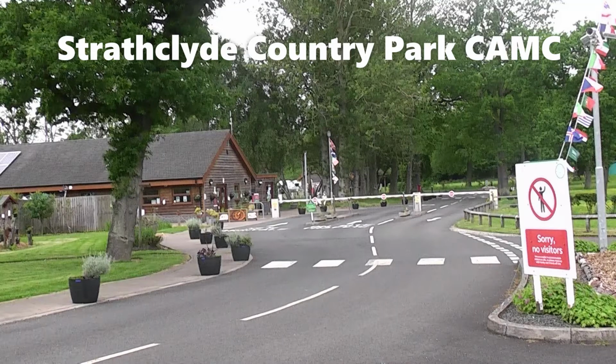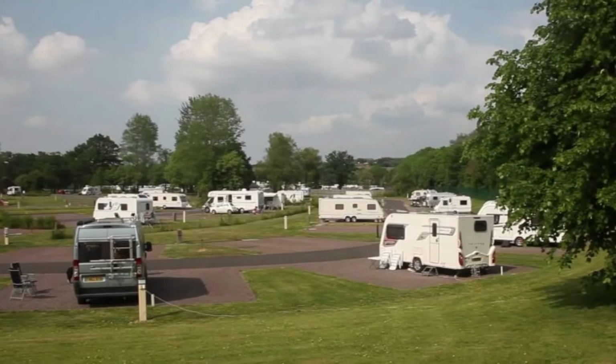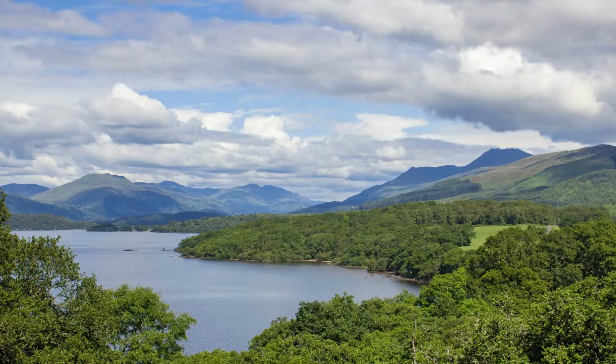Good morning. Well, we've moved on from Grantown on Spey via a rather rainy overnight stop in Glencoe to our second stay here at Strathclyde Country Park Caravan and Motorhome Club site. We've got a couple of days here at Strathclyde, but we still have family members that we haven't seen yet, so the time we've got available for filming is very limited and ends up being just one afternoon.